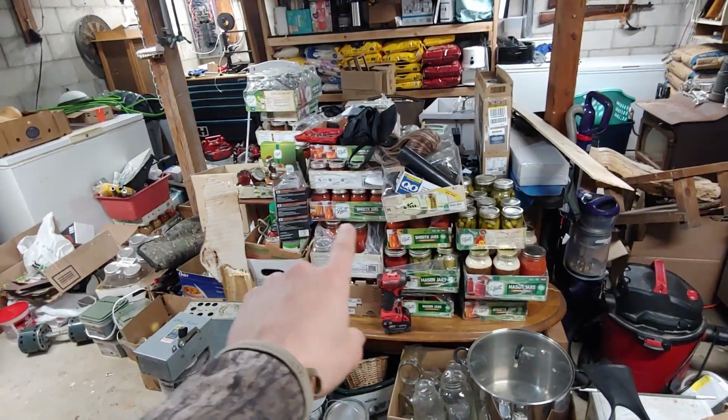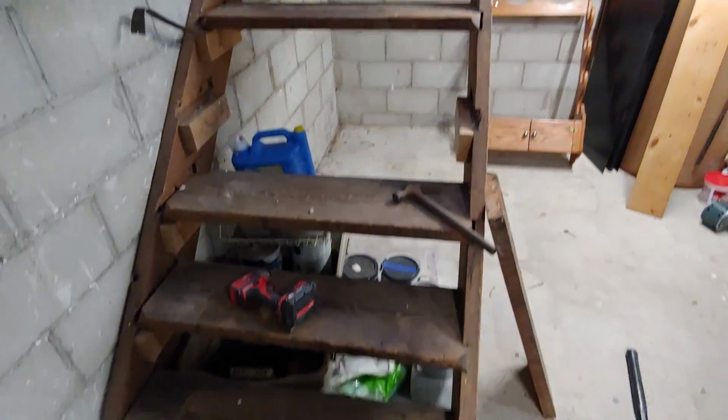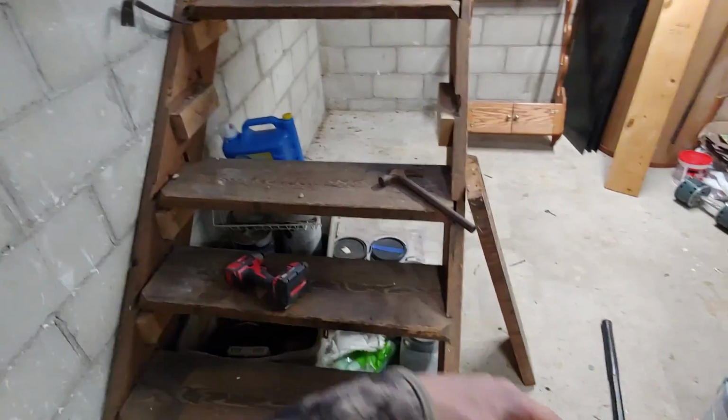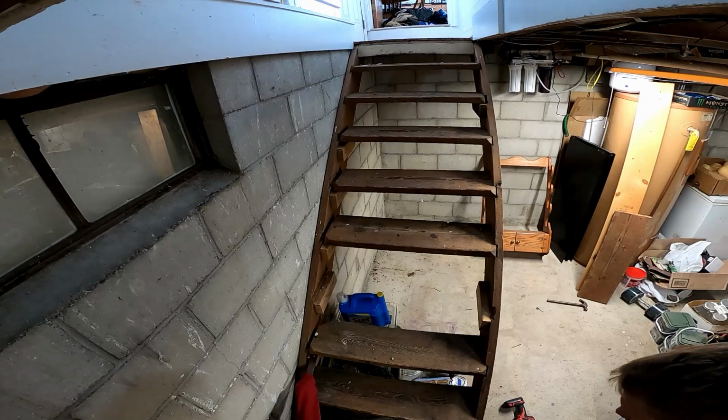We're gonna build some nice shelves and get all of our canned goods and stuff moved back in over here. It'll be nice. But since we had everything out, I was like, okay, now's the time to fix these steps first.